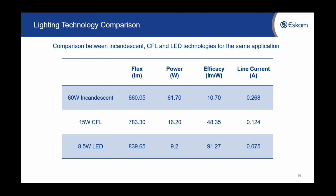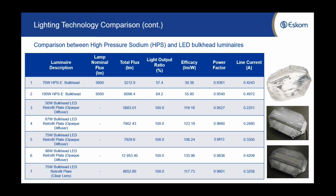Now, if you compare the 15-watt CFL we have to the LED, the LED has 56 more lumens produced. It uses nearly twice less power. It's nearly twice the efficacy, and it also has just over 1.5 times less of the line current. That's just the evolution of where we're heading to. Moving on to bigger lighting technologies for bulkheads. If you compare the 70-watt high-pressure sodium to a 50-watt replacement bulkhead, you can see the 70-watt, according to the table, these are results we obtained from our laboratory.